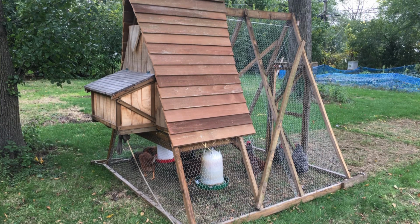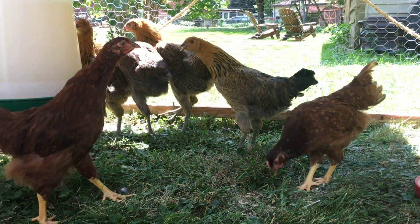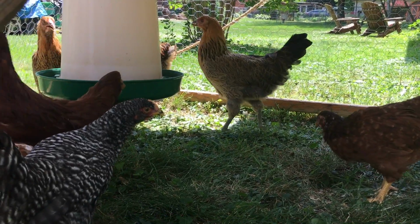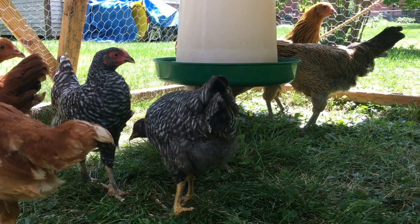It housed somewhere around 10 chickens. I think 14. That was probably maxing it out. But yeah, 10 to 14 chickens. We built it out of a used kids play set, the wood from that. And so it was mostly reclaimed materials. I think I spent like $150 of new materials that I purchased for it, and the rest was all just stuff we repurposed.